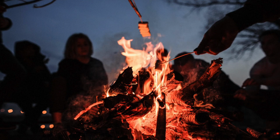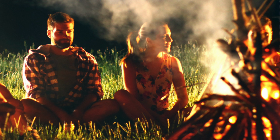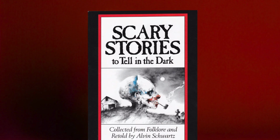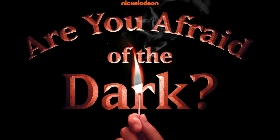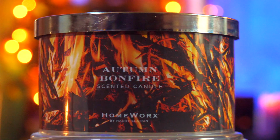It doesn't take much of a stretch to bring this to a campfire situation. Ghost stories, fire, friends, spiced hot caramel apple cider, Scary Stories to Tell in the Dark, Are You Afraid of the Dark?, Nickelodeon, nostalgia-driven candle here. Autumn Bonfire by Homeworks, a product produced by Harry Slacken.